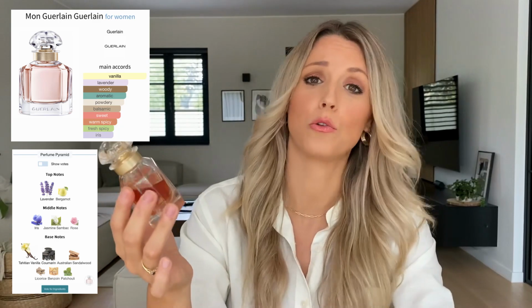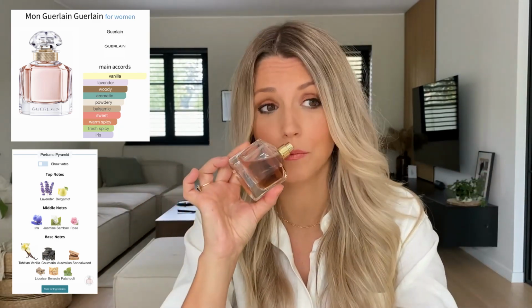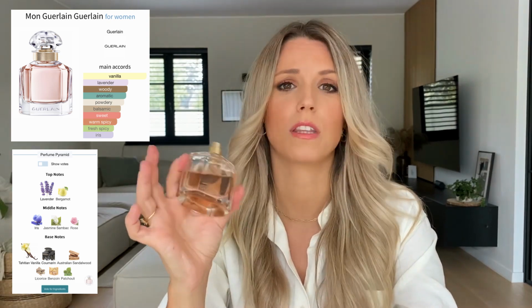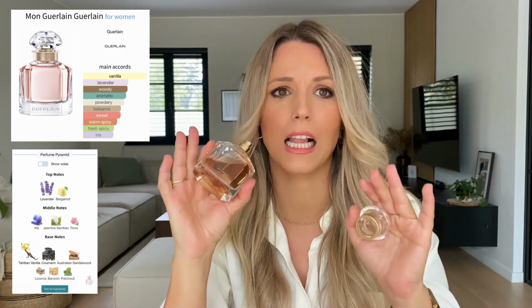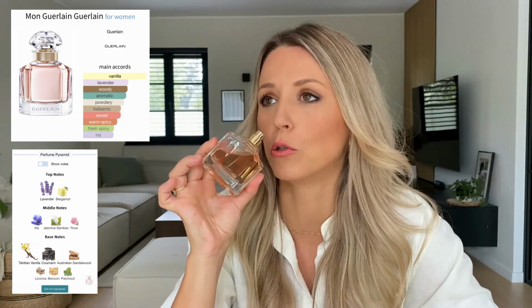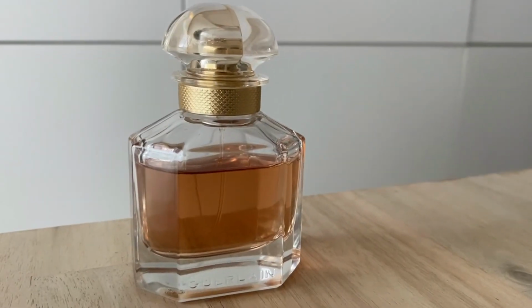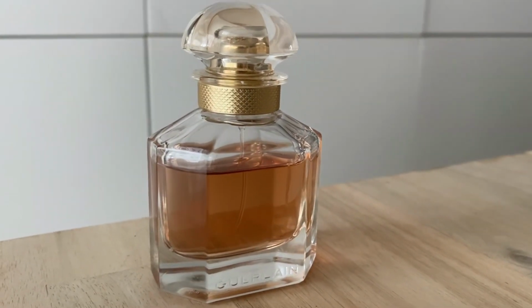Let's just get started with the OG, the original Mon Guerlain, which is this one. This was released in 2017 and oh my God, the first time I smelled it, let me tell you, this was an immediate love, like a love at first sniff. It is an absolutely gorgeous, ultra feminine vanilla lavender scent.